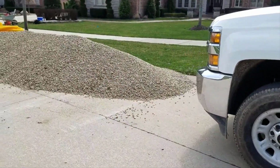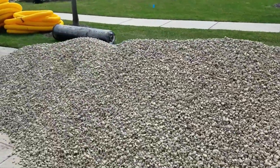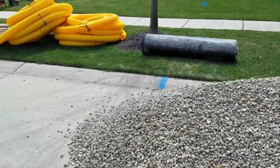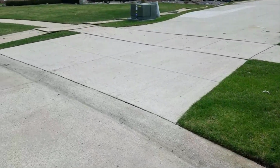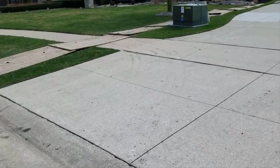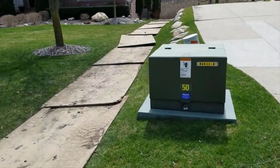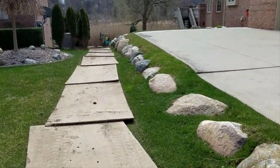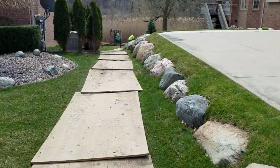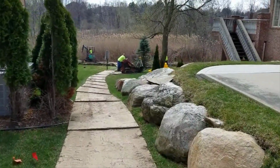We're in Washington Township, Michigan, Macomb County right now, doing a French drain, about 300 feet of pipe. Got another semi-stone on its way. We plywood into the properties. We like to leave them as we found them. Because we're moving so much dirt and bringing in so much stone, there's a lot of traffic. There's several hundred trips in and out.